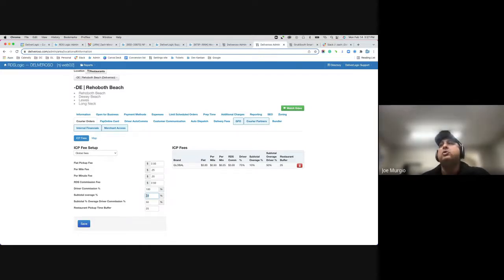But if that order was $100, now 10% of that is $10. And 10 is obviously greater than 6. So now we would add an additional $4. And that additional $4 would be added in. So when the consumer saw the delivery fee, it would say 10 instead of 6 now. Then the last part is you can split that extra fee however you would like with the driver as well.